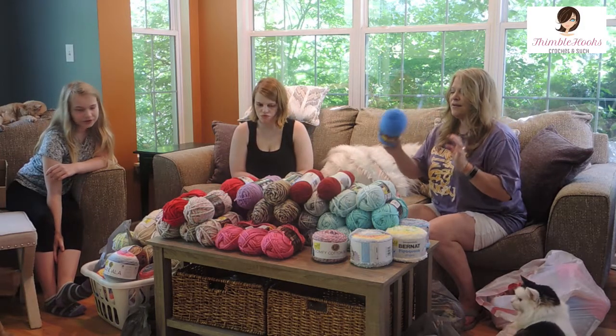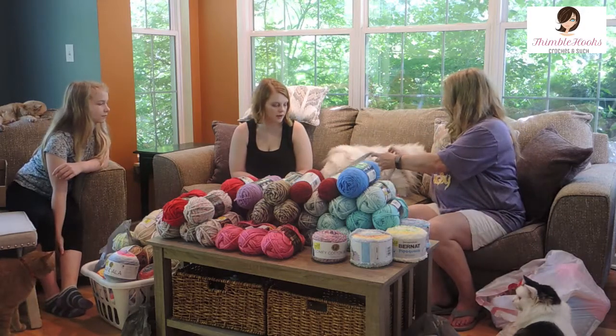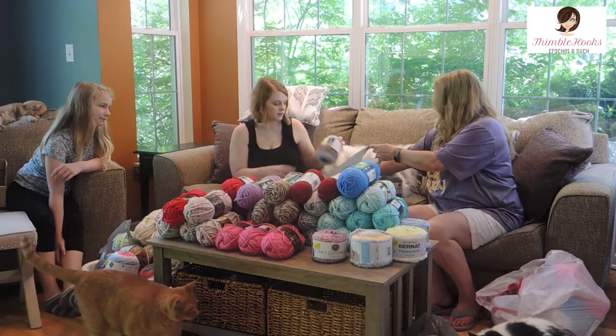Another Red Heart. Hey, George. Red Heart Sun. It's probably somewhere in the bag. And the last bag. Go for it. It's Mandala. Three mandalas.